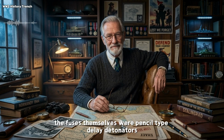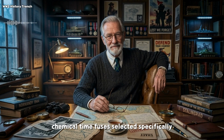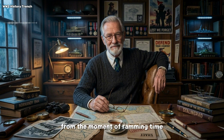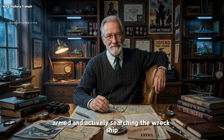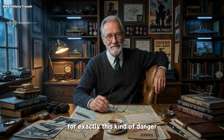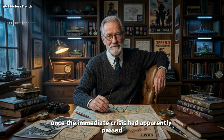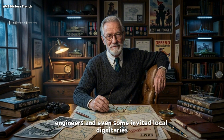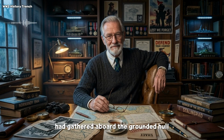The fuses themselves were pencil-type delay detonators, chemical time fuses selected specifically because they made no audible ticking and gave no external indication of the countdown running inside them, set for a delay in the region of 8 to 9 hours from the moment of ramming, timed deliberately to detonate not during the chaos of the raid itself, when German personnel would be alert, armed, and actively searching the wrecked ship for exactly this kind of danger, but well into the following morning, once the immediate crisis had apparently passed and curious German officers, engineers, and even some invited local dignitaries had gathered aboard the grounded hull to inspect the captured British destroyer at their leisure.